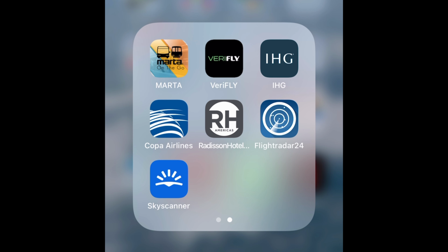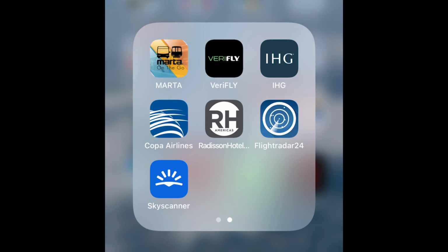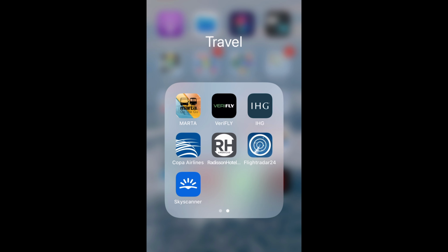Verifly, I've only used this once. I really wanted to delete it, but I never know if I need to travel with American Airlines again. I had downloaded this app because when you travel with American Airlines, they want you to upload your documents on this. So that's why I downloaded this. I haven't used it since, so I just might delete it.